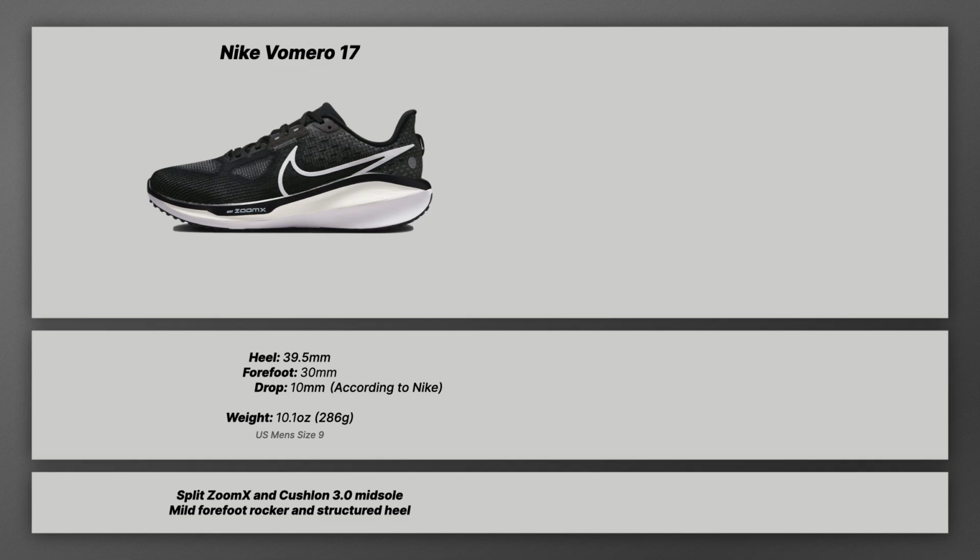Additionally, the firmer Cushionline 3.0 under that very soft ZoomX foam makes that Cushionline foam feel like a bit of a plate. This is not a plated shoe, but you do get some of that rocker feeling, sort of the toe-off feeling of a firmer material underfoot, and that's the Cushionline 3.0.